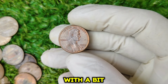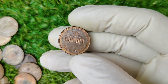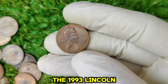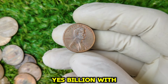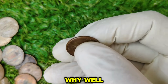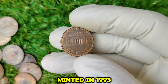So, let's start with a bit of background. The 1993 D Lincoln penny comes from the Denver Mint, hence the D mint mark you'll see on these coins. The Denver Mint is known for producing millions upon millions of pennies every year. In fact, for the 1993 Lincoln penny series, over 5.7 billion coins were minted. Yes, billion with a B. But despite this massive production run, only a few of these pennies have become highly valuable. Why? Well, this is where things get interesting. Now, what makes this penny different from the billions of others minted in 1993?